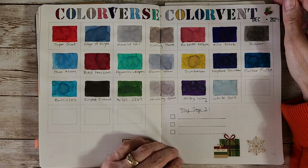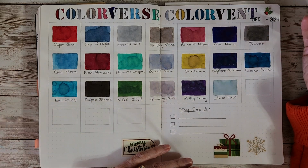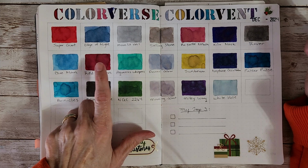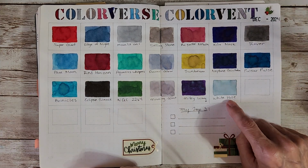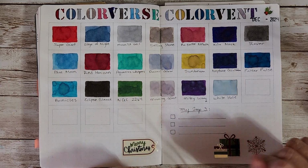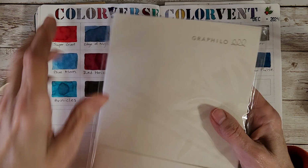Hello, welcome pen friends. Today I'd like to recap day 9 through 20 of the Colorverse Colorvent for 2024. So we're going to begin with Red Horizon and we'll go all the way through day 20, which is White Hole. And I am going to take you through my ink journal, which is a Graphilo, one like this.